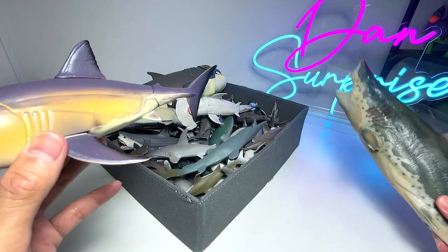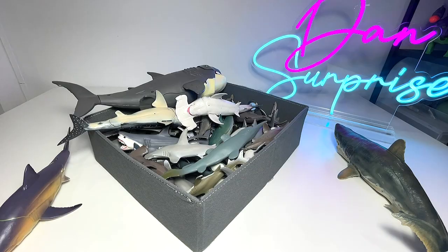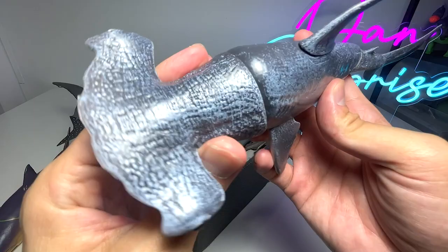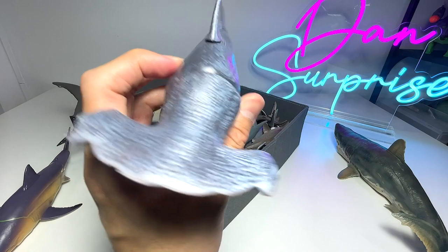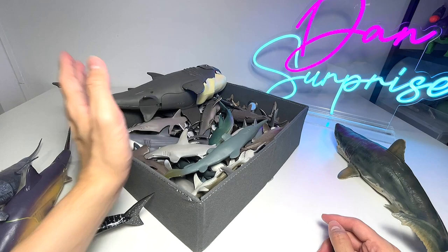You can actually move the tail, you can move the flippers, the jaw, so it's pretty cool. It's a pretty cool figure. Next, of course, it came in the set, so we also have a hammerhead shark with a movable head. Pretty cute looking, I must say. It also comes with a whale shark, so basically the entire set. It also has some whales, but today we're just gonna talk about sharks, not whales, okay?